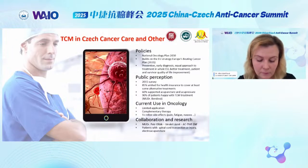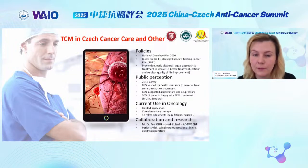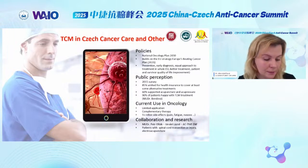At this stage, I would also like to mention one more doctor. It's not oncology related, but I think it's worth mentioning. It's Dr. Petr Olšák. He has been in the media quite a lot lately because he uses electroacupuncture to treat patients with spinal cord injuries, and he achieved success in this area and was, as I said, covered by media in the Czech Republic a lot.